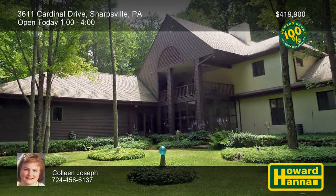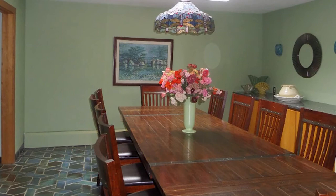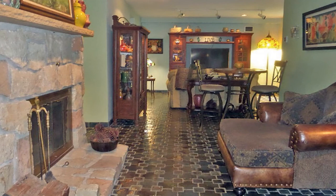2.6 private acres in Sharpsville sets the stage for this elegant and sophisticated contemporary home with 4 bedrooms and 2.5 baths. It encompasses more than 5,000 square feet of living space that exemplify the best of American architecture, beginning with the vaulted living room and its log-burning fireplace.